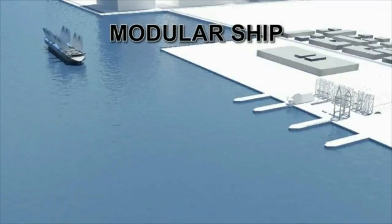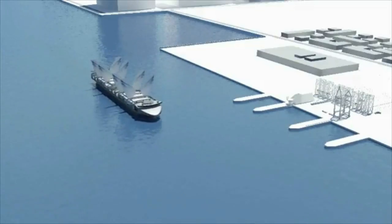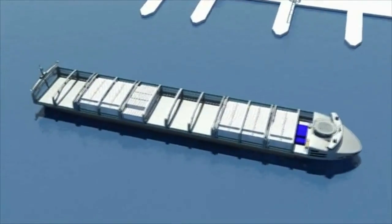The NYK Super Eco Ship's modular design enables even faster loading and unloading. The middle part of the ship can be left in port for unloading and loading, while the fore and aft are reconnected for traveling to the next port.